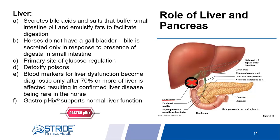I think most of us are aware that the horse is a little bit unique in that it does not have a gallbladder. It does not have a means to store those bile acids and salts. This is a diagram essentially of a human liver and pancreas, but it's all the same in the horse with the exception that the horse does not have a gallbladder. That's why I've got it circled with an X through it. So the horse's liver is only going to secrete those bile acids and salts and buffers when stimulated by active proteins, carbohydrates, and fats. In other words, food or digesta that enters that duodenum.